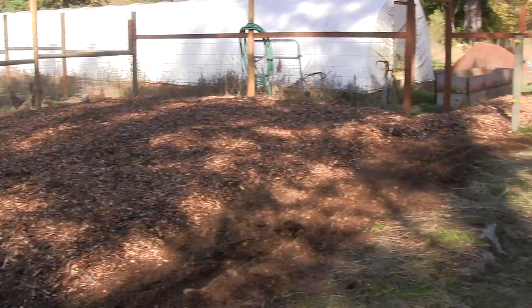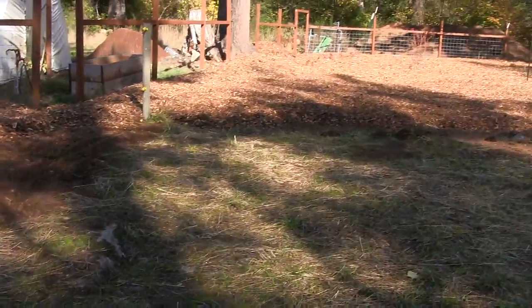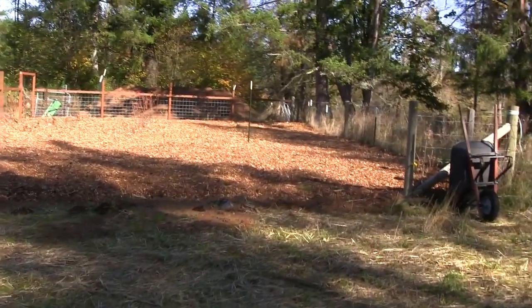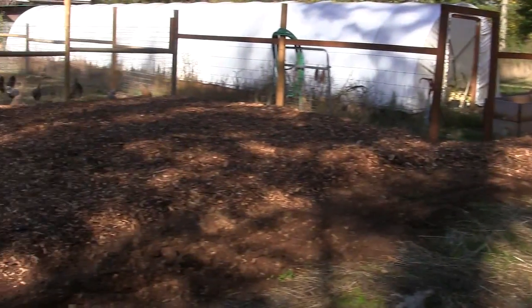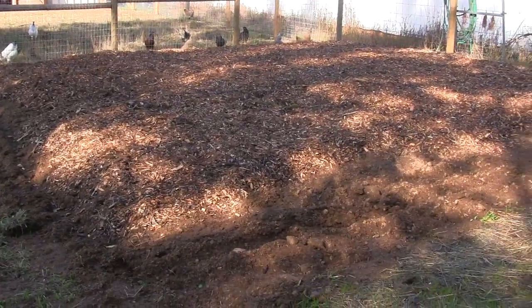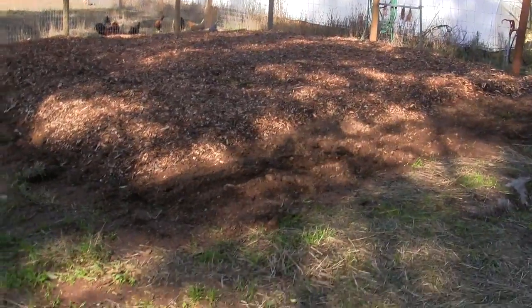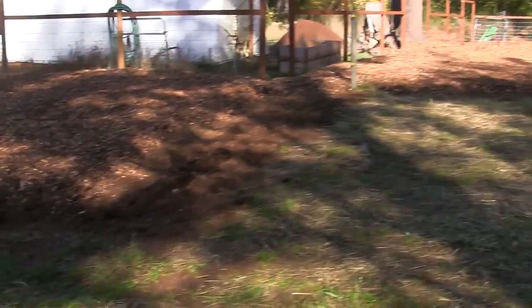Alright guys, so I'm starting to get all these clips backed up, so I thought I better get this thing put together and posted for you so you can see what's going on. I finished getting all the wood chips done and spread out over that garden area, and then all the wood chips spread out over here. I got a little bit more left to do to touch up the edges here, and then I need some help. So I'm not sure what I want to do here to finish this off.